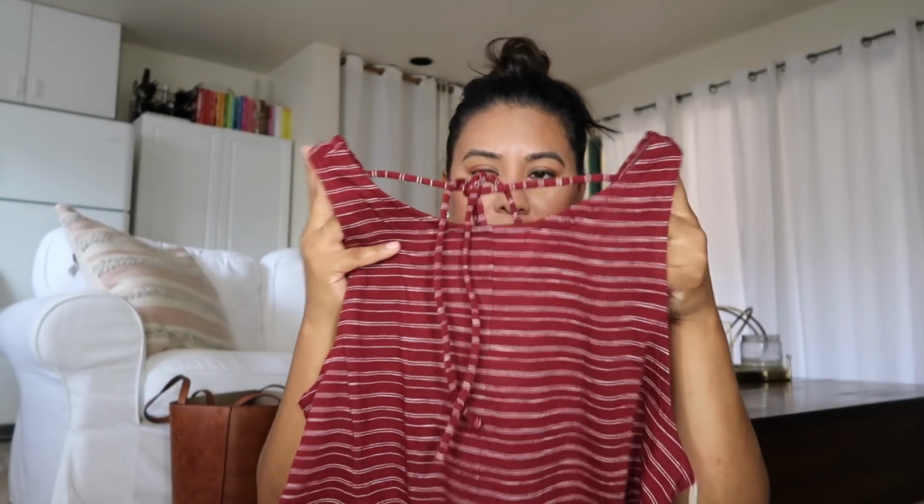So it's the front and then it ties in the back. Like, how cute is that? I don't know that I'm a big fan of stripes. I don't know, I have so many striped dresses and the color is cute. It could be cute for fall with the jean jacket. I just really like that accent in the back.